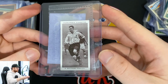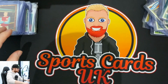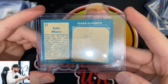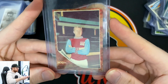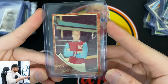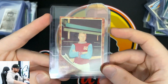So we've got a Churchman's of Stanley Matthews. That's him in the England kit. That's a nice one. We've got the Bobby Moore, which is 1963, I think it is. It's the AMBC. It might be 64, but it's not the rookie. I think it's the second year of his. You can pick these up pretty cheap, but some people do list them on eBay sometimes for like 200 quid. But it's a kind of a strange picture. It looks like someone's drawn his eyes on. But it's a nice early one of Bobby Moore.